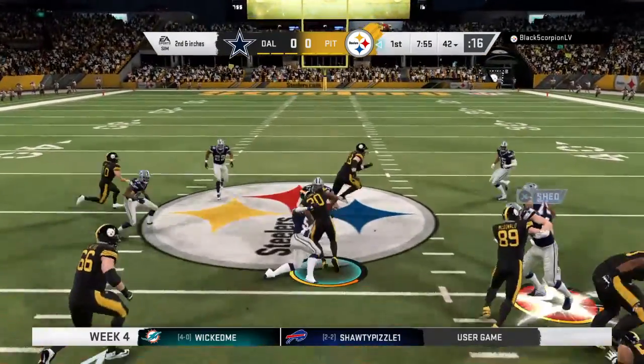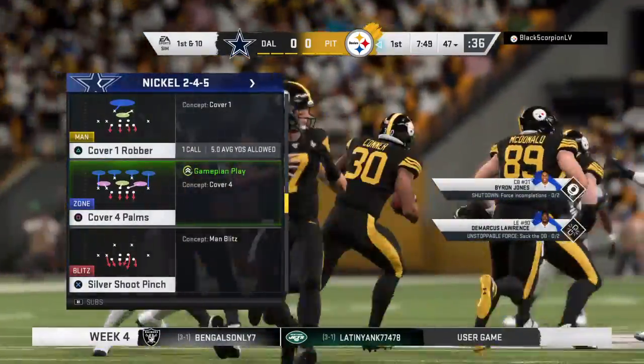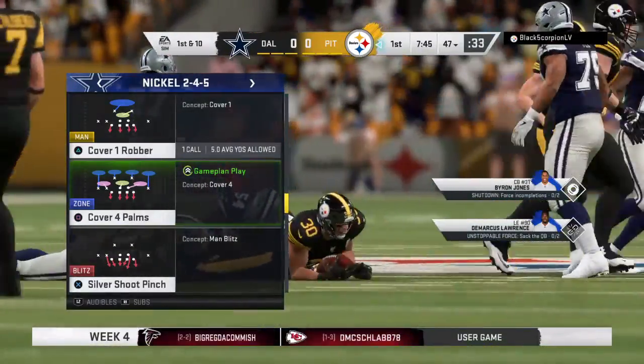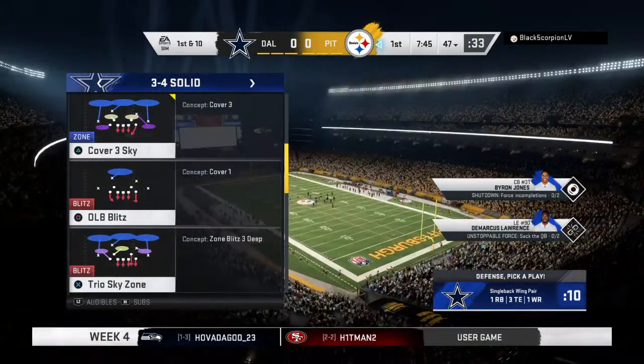First carry for James Conner. And he'll go down right around the 47 this time. A gain of 5, good enough for the first down. A quick burst there, and he nicely bit off a pretty decent gain. First down. 1st and 10 at the 47-yard line.